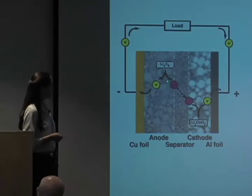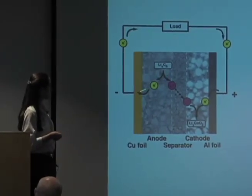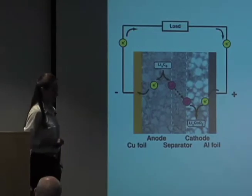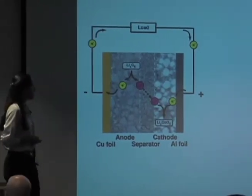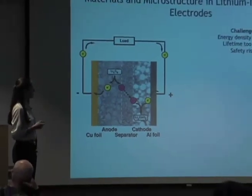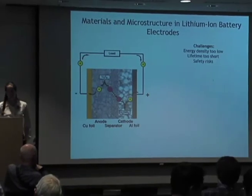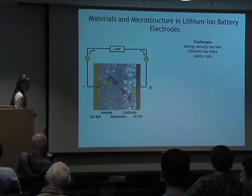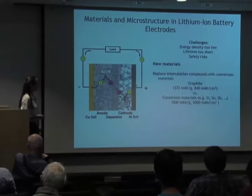And this release of the lithium ion from the anode material also contributes to an electron current that powers your device. So the challenges that, of course, batteries face are that the energy densities are lower than we'd like, their lifetimes are shorter than we'd like, and there are safety issues. And so there are two approaches to trying to address these challenges.